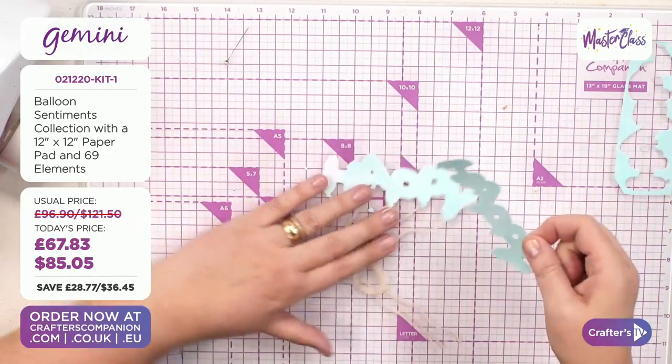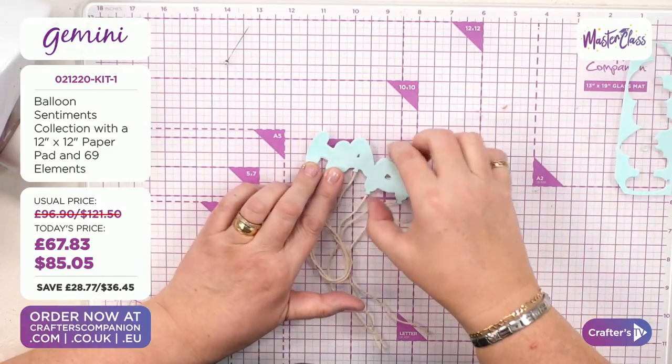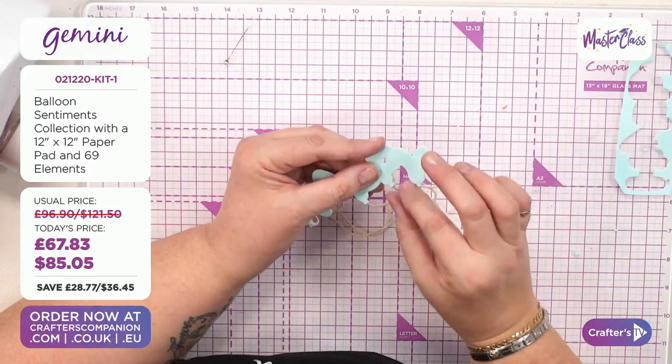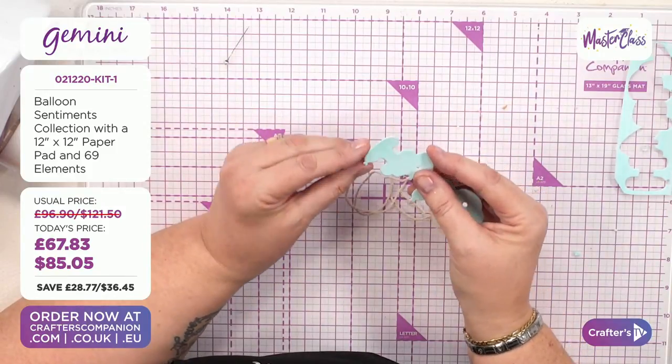So whatever you've got lying around in your scrap box, but because we've die cut them, I know that those are going to line up beautifully. And that just gives it that little bit more substance to be my title. And also, it's raising it just a little bit to what it was.